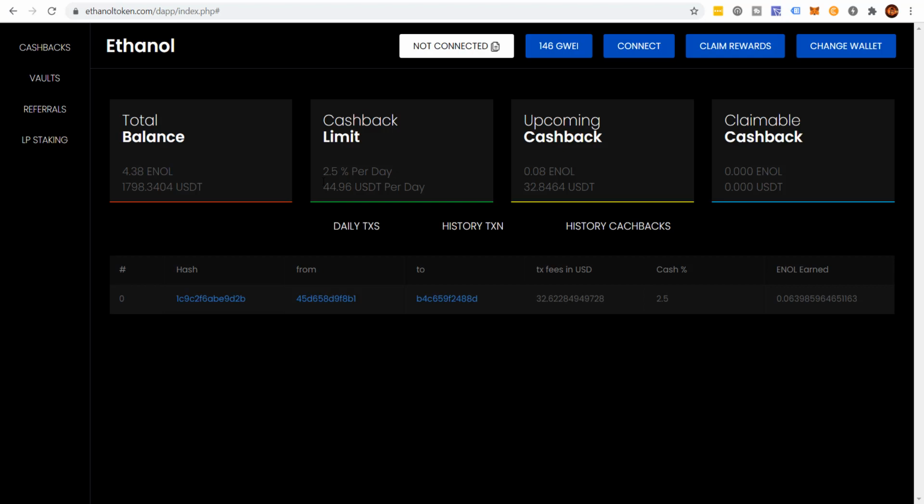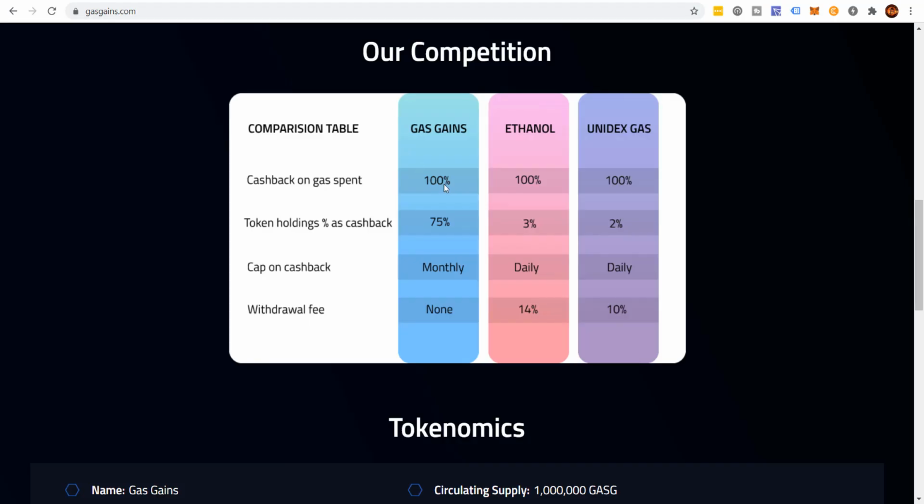Oh, one more thing about Gas Gains. The way they do their reward pool, they charge you a 5% fee when you buy the token and a 5% fee when you sell the token. And those fees supposedly are going to fill the reward pool. We'll have to wait and see, because if you just hold the token and you're not buying and selling it and you're just holding it for gas, at some point you would think it would start to drain the reward pool. We'll have to wait and see.